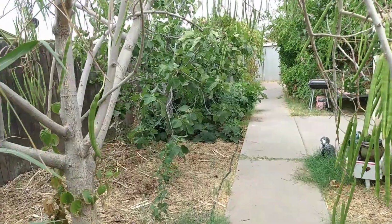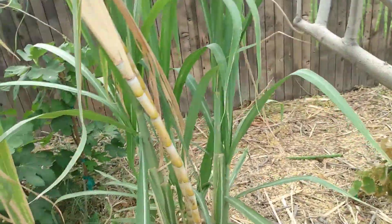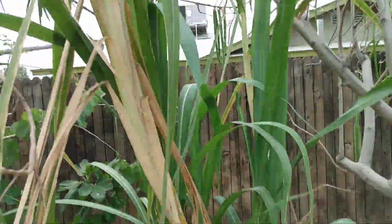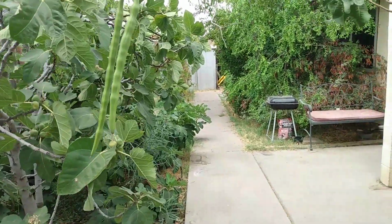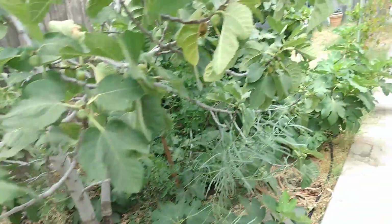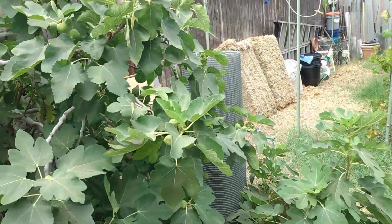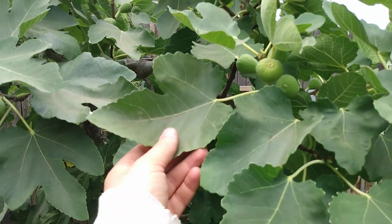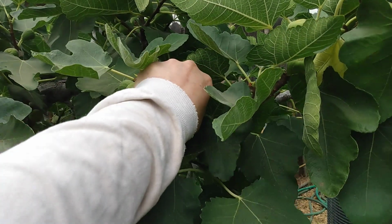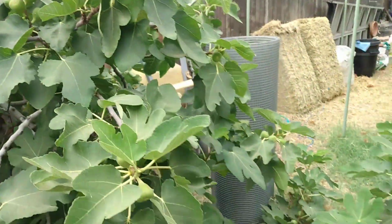Do we have anything else to eat over here? More sugarcane, but again, I would have to cut it. Let's see, anything else to eat? These figs are not ripe yet either. We get 2 crops of figs per year, and I think we've had the first crop off of these already. So we're just waiting for the second crop to ripen.